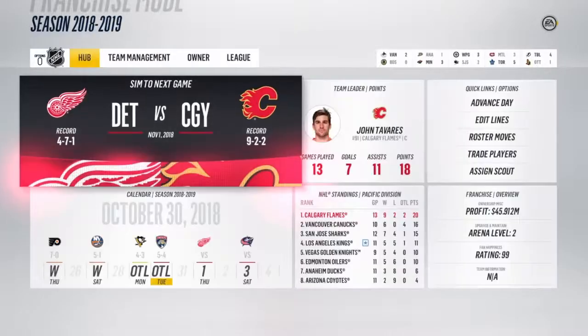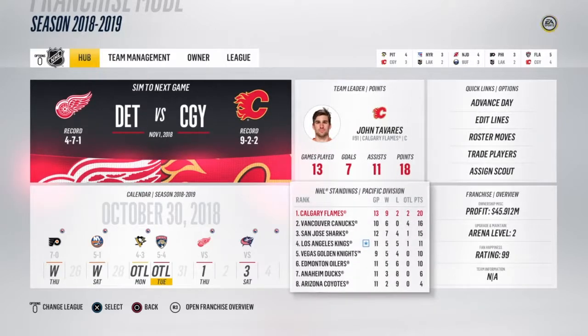So pretty good start to the 2018-19 season for the Calgary Flames. I believe we improved to 9-2-2. So yeah, I knew it was 9-something, and it's 9-2-2. So that's good enough for first place in the Pacific Division with 20 points, 4 points up on the Vancouver Canucks, who are second, 5 points up on the San Jose Sharks, who are third. So yeah, that's what you'd like to see. Through 13 games, I mean, we did play the most games out of anybody in the Pacific, 13 games, but through 13 games, we are number one in our division.